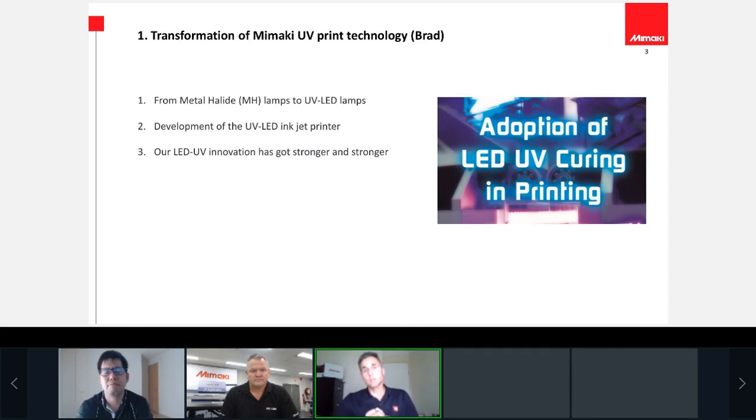So the way we live, work, and engage with the world around us is being significantly reshaped by the global pandemic. From a print industry perspective, the versatility of UV LED technology gives print service providers an edge when it comes to being ready for the demands of the day. For Mimaki, UV LED is no new venture. We were among the first manufacturers to adopt the technology and have remained at the forefront of the field, continuing to devote a great deal of research and development to make our UV LED offering even stronger.